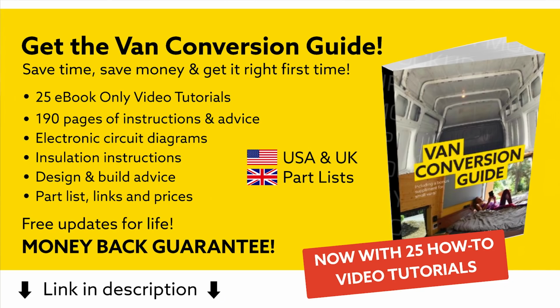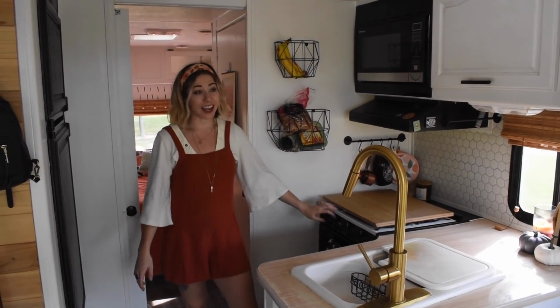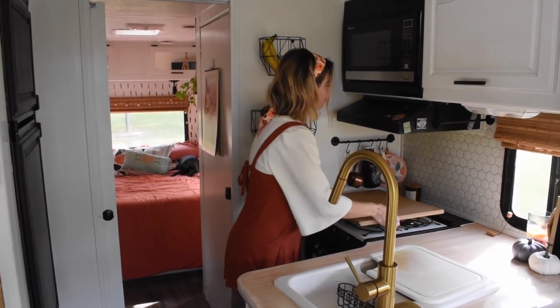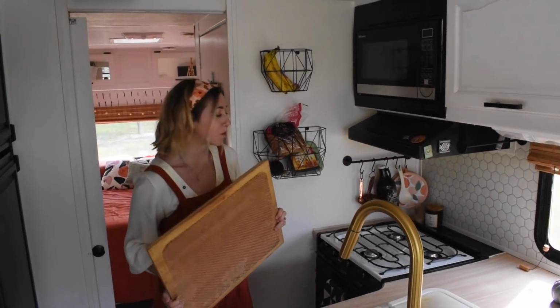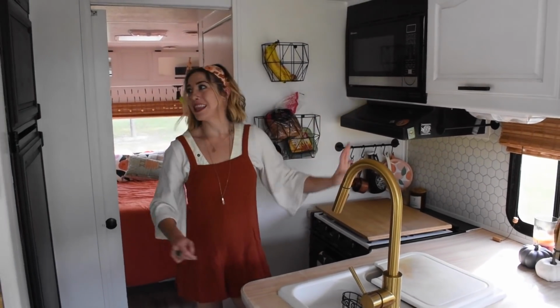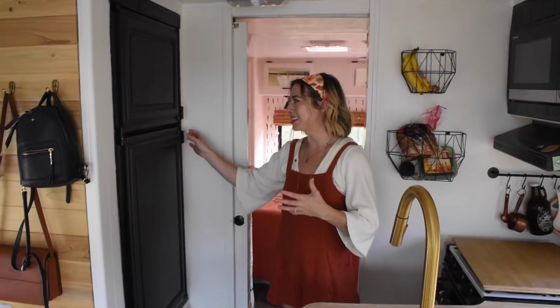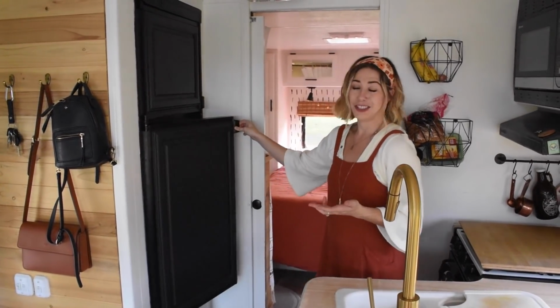Welcome to our kitchen. It's small but mighty. We do have an oven and a 3 stovetop burner. So really a full kitchen. We have a microwave up here and then a really good sized fridge. For being in an RV, this is actually a giant fridge.